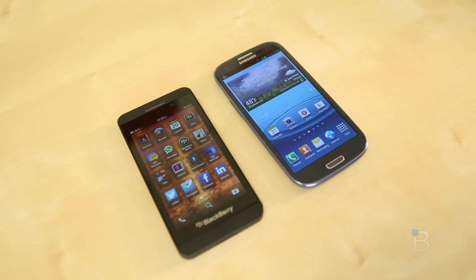So the winner of the smartphone smackdown is the Galaxy S3, and I know a lot of this seems like Android versus BlackBerry 10, but that's the only way to approach something like this with such a new operating system found in the Z10.